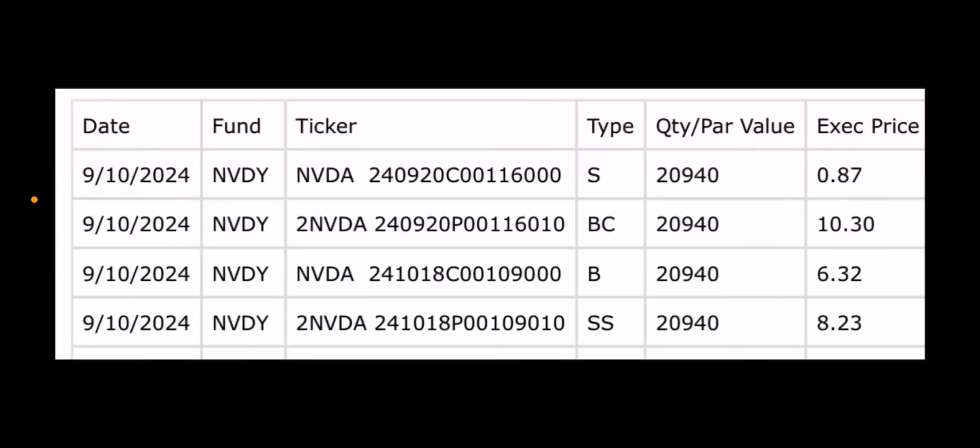So what they do here, there's 4 trades, as you'll see. S for sell, BC for buy to close. So what they did is they closed out their synthetic position in the 116, and they did a B for buy call, an SS for sell put. They basically moved it to the 109. That's an existing synthetic position. So they moved it down in price. So let's go to the spreadsheet and see what that looks like.